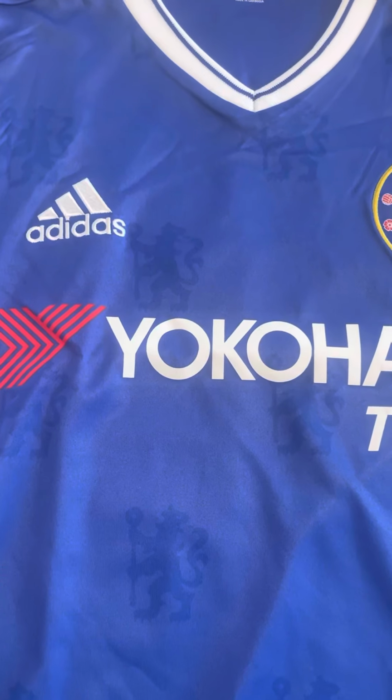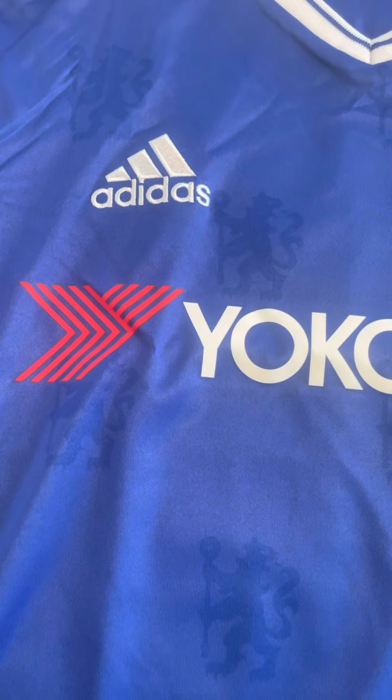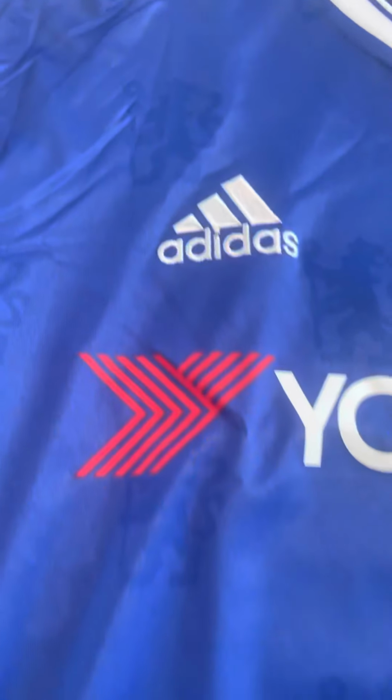Now, when I say that Chelsea and Adidas make unique kits, they make unique kits. And a subtle detail that makes this kit amazing is this little lion that you see on the crest. It's all over this kit. You might miss it from a distance, but up close, and the camera picks it up really well actually. Class, just class.